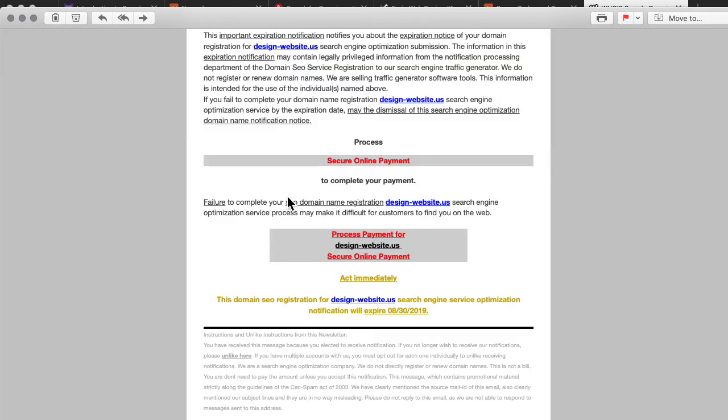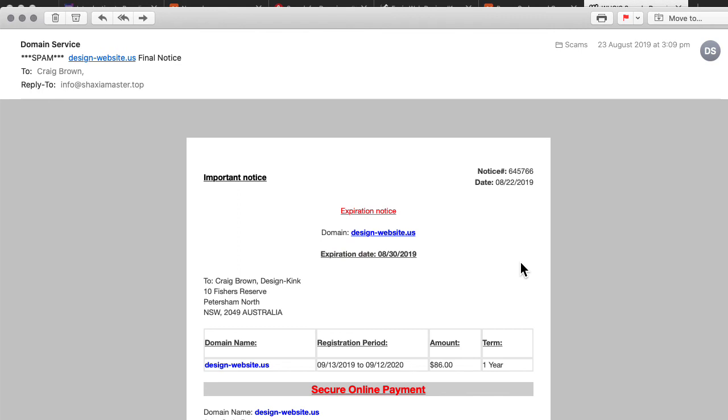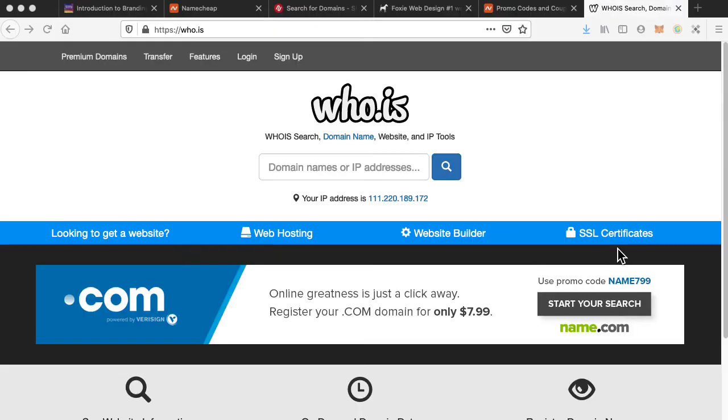But of course, what they've got hidden in the fine print, it says it's the expiration notice of domain registration. And you think, okay, expiration notice of domain registration for blah, blah. But then it says search engine optimization submission. So in fact, it's tricking you into thinking that what you're paying for is a renewal of your domain name. But what instead you're doing is you're paying money for a farcical SEO service that will probably damage your website's SEO more than anything. So that's one of the reasons why Whois is important, and privacy is important there.